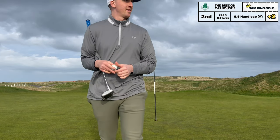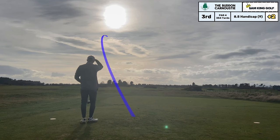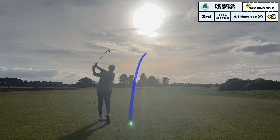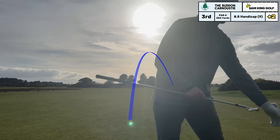Straying so far. I couldn't see it, but it felt good and it sounded good.